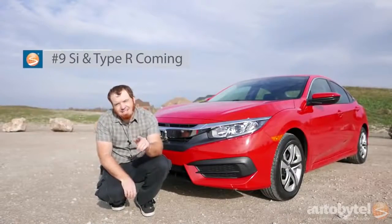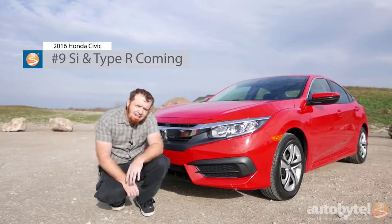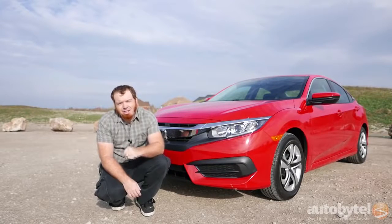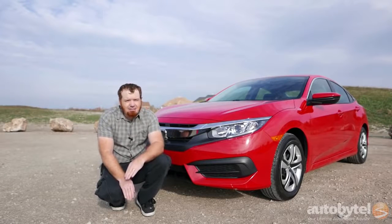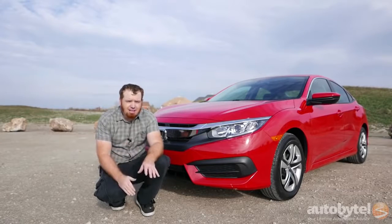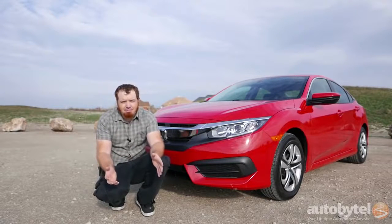Number 9, a Civic Si is coming, and maybe a Type R. All that I just said about the Honda Civic not being all that fun to drive, well, that's because there's a version of the car on its way that will take care of that problem. The Honda Civic Si is coming. We'll probably get it in coupe and in sedan versions like we did before, and it will probably have a hotter version of the 2-liter engine that's in this car, or perhaps the 2.4-liter that was available with the previous car.